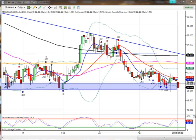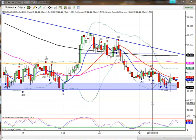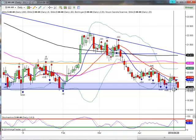Then we look at silver. Let's see, that's today. So it flushes into the support area of near 19 to 19.20 for that matter. So it holds for now, and watch carefully tomorrow, Thursday, to see what it does.